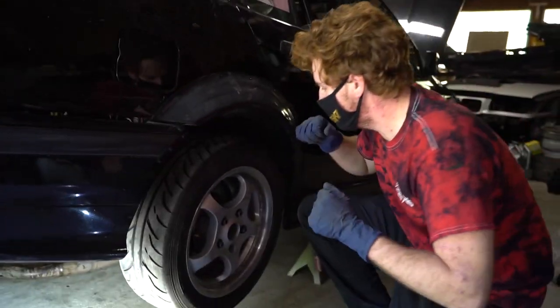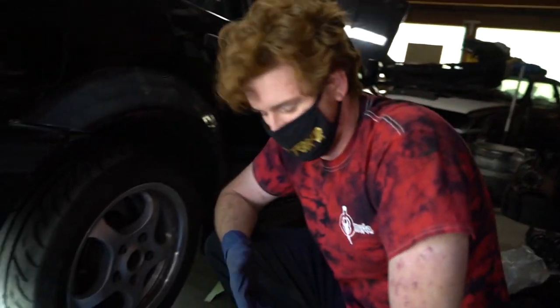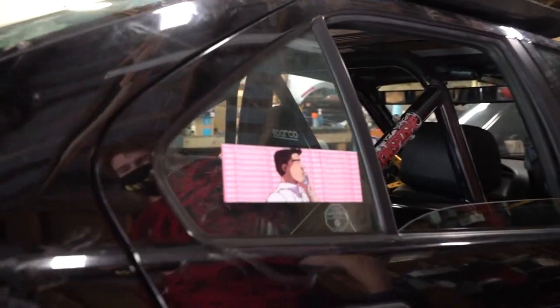Nothing, dude. I'm so pumped. That was the fix for the subframe. Literally, no more shake. Easy as that. It's a 5-second fix. We're stoked. This thing's almost ready to get on the road. Hell yeah.